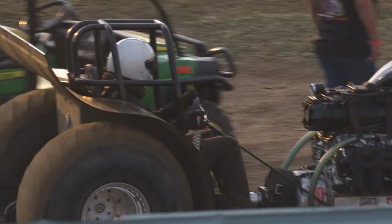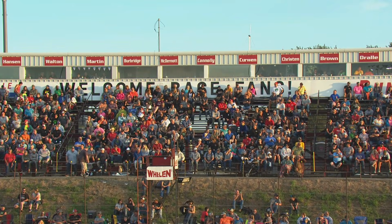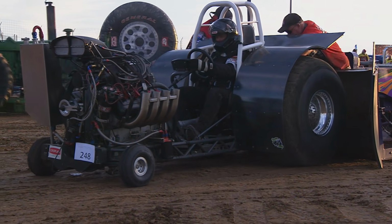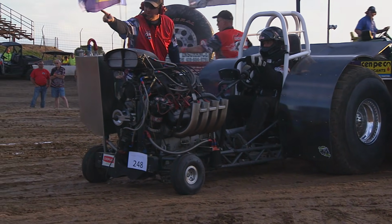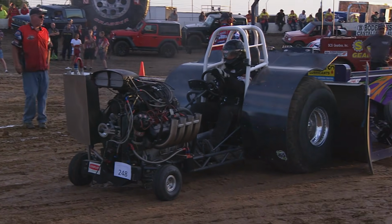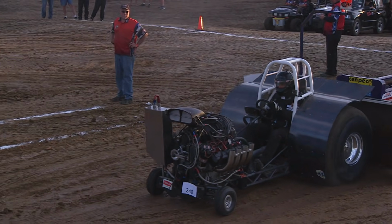Boy, what a great effort there out of Chase Richardson. I love the name of this next one coming up here, Jeff Guzzo on Grandpa's Disaster. Beautiful stuff there, and you know that the grandkids had a large part in the name of that tractor. Yeah, and he's another mini rod driver that converted from super stocks.